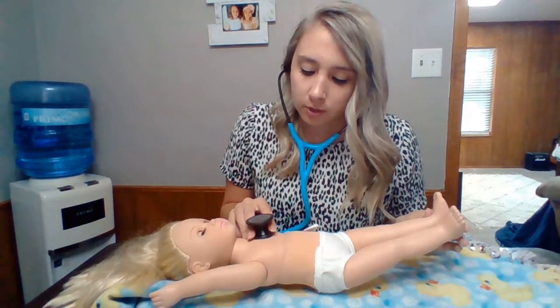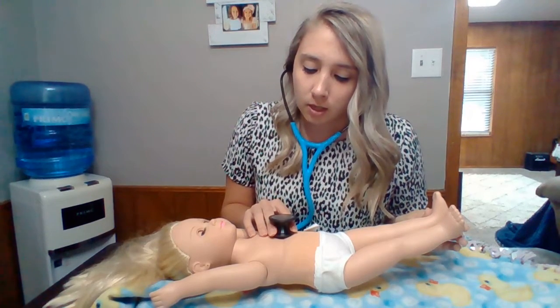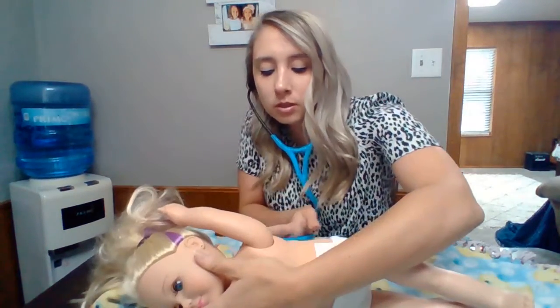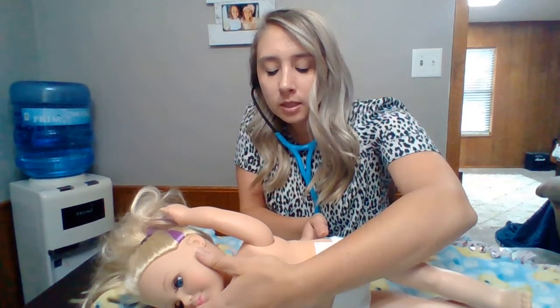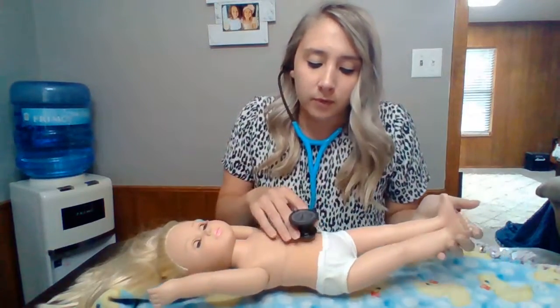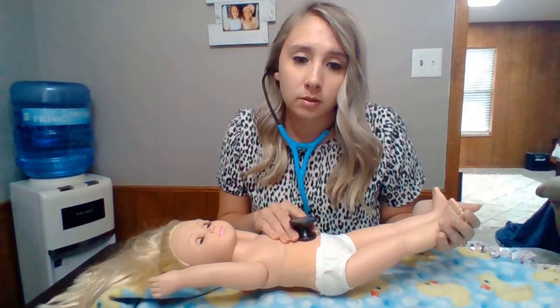For the heart, I want to be sure that I am checking for murmurs, respiratory sounds. I am checking for wheezing or crackles, checking the backside. While I'm checking the lungs on the posterior side, I am also looking at the back for any signs of spina bifida, and I don't see any. Now listening to the abdomen for bowel sounds, and it sounds good.